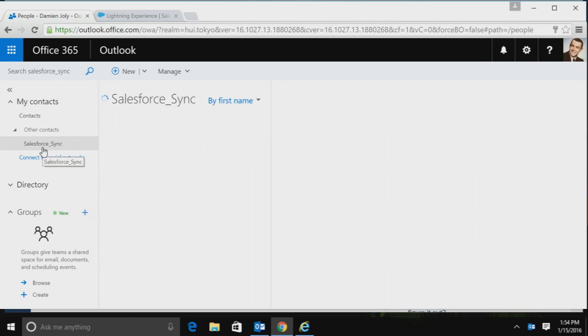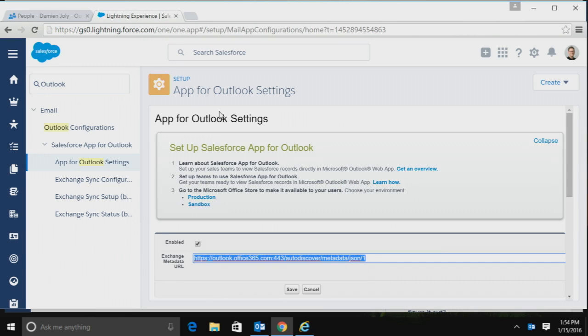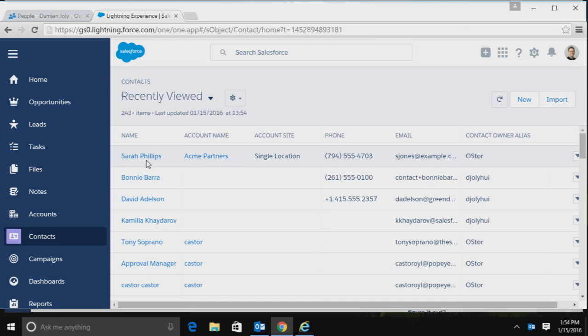Okay, I have a Salesforce_sync folder. All those contacts are syncing with Salesforce. If I look at those contacts in Outlook or in Salesforce, the information is the same. So now let me get back into Salesforce and edit a contact.